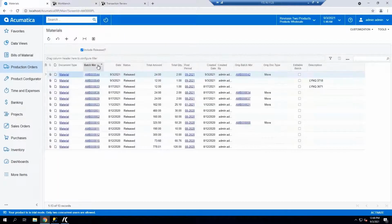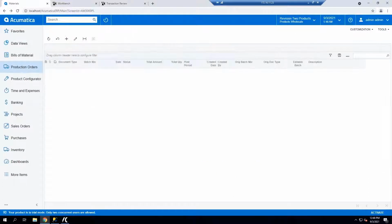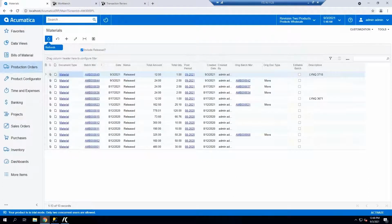And now let's look at the material issued. There it is there. Perfect, and the bin location. So that was really straightforward, seamless integration there of all those transactions back to Acumatica.